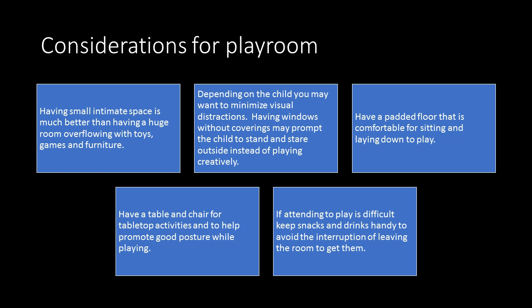Other things to think about in a playroom. Having a small, intimate space is better than having a 14 by 16 room filled to the brim with toys. Depending on your child, you might want to minimize some of the visual distractions and cover the windows. If your kid doesn't sit down and play with blocks, he just stands and looks out the window at the cars going by. A nice padded floor is good because children like to lay down on the floor and play with toys, cars, those kind of things.